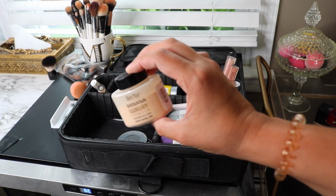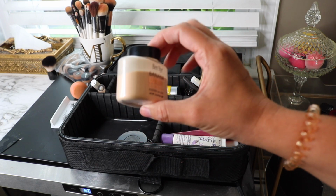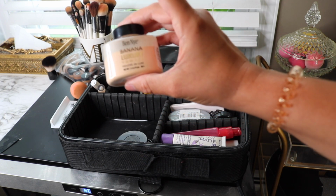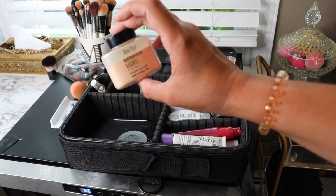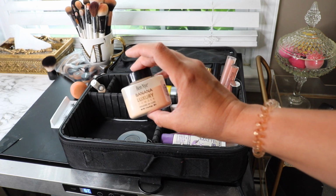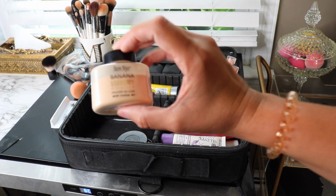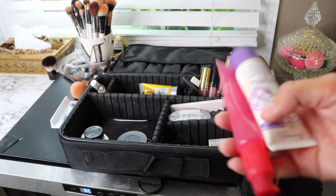I also had banana powder in here as well. I'm going to keep this in here because some days I feel like if my foundation's looking a little bit too pink, I like to bake with this, and it really adds the perfect amount of warmth to the face, because it is so yellow. So if your foundation's ever looking a little too pink, apply a little bit of this and it really helps neutralize everything.